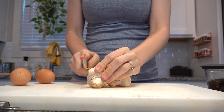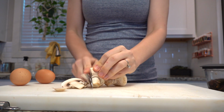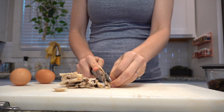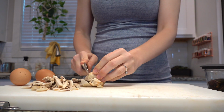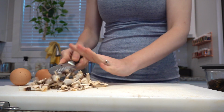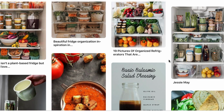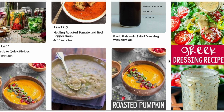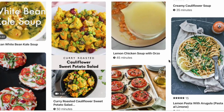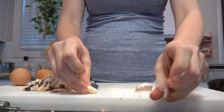So on this morning, I had actually gone to sleep dreaming about making a veggie omelet. I haven't had an omelet in a really long time, and I was perusing Pinterest the night before in bed, like I frequently do. Pinterest is honestly one of my favorite websites, especially for food inspiration. I saw some yummy looking omelets, and so I just thought, okay, that's what I'm doing in the morning. So I fell asleep dreaming of it, woke up, still wanted it.